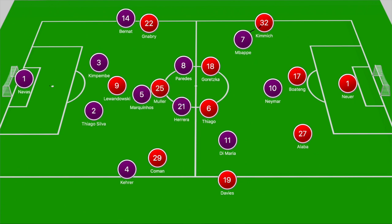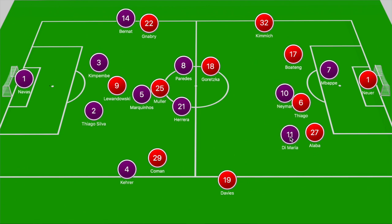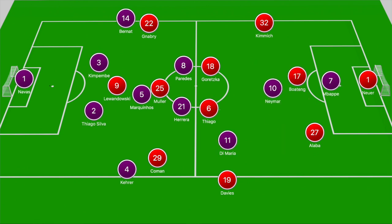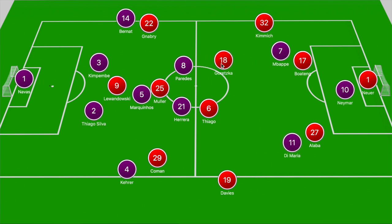However, we did see variations of that pressing. For instance, there's a time where Mbappe stepped out into the path of Neuer, and we ended up seeing Neymar dropping off to ensure that Thiago couldn't form a three-man backline to get on the ball. If Neymar looked to step into the path of Neuer to apply pressure, then you would see Mbappe push forward towards Sule or Boateng to get on the ball, and then that would force out Paredes to step into the path of Kimmich if the ball was played out to that right-hand side.